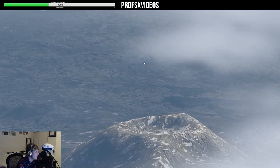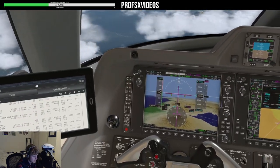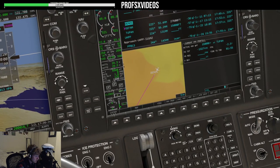No way, is that a freaking volcano? Oh my god. Wow. Less than 2 minutes to top of descent.